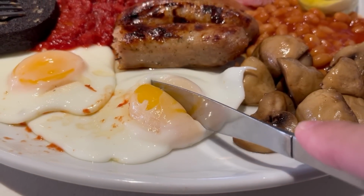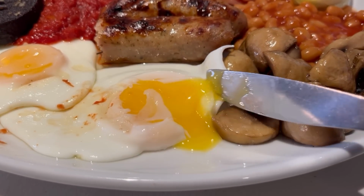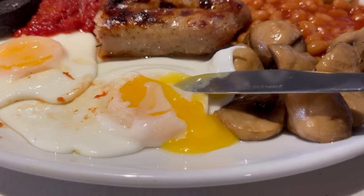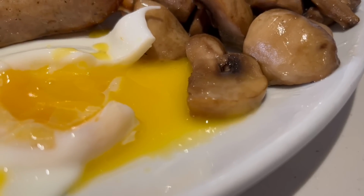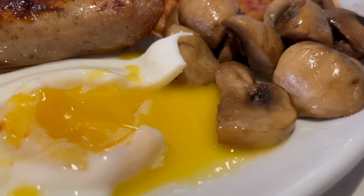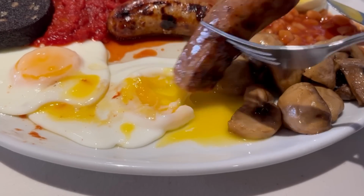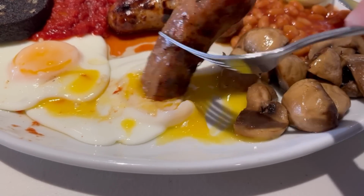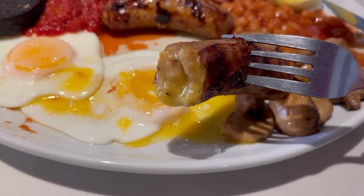Now are the eggs gonna be runny? They are indeed. Perfectly runny yolks, and I just love watching it ooze out onto the plate. Delicious. The egg white is soft and smooth in texture, the yolk is thick and creamy, and the two just combine so well. But I think this might be a better combination though. The sausage dipped in egg yolk. Now this is going to be a good bite of food. Amazing.